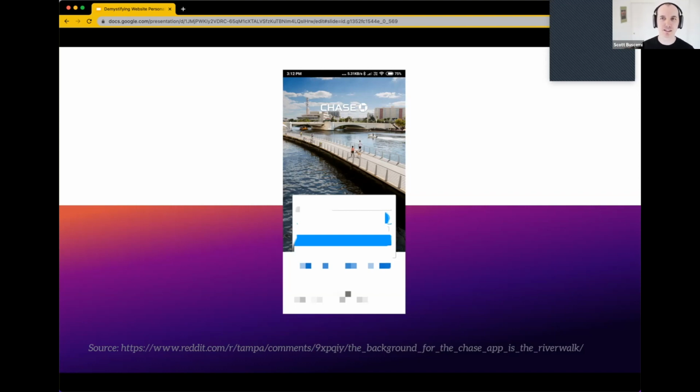And even though it is programmatic in the end of the day, this is something that somebody just programmed in, it does feel like they added this special touch to find regional imagery related to where the user is, and connect with these people who are saying, oh, the Riverwalk is totally something that I relate to, and it's a part of why I love living in Tampa, right? So there's really cool benefits to personalization here.